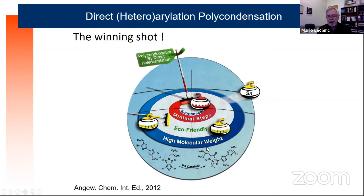You can have high molecular weight materials. It's clearly greener. There is no toxic waste. You reduce the number of steps, and clearly you will decrease the cost of those copolymers. So there is a spin-off company here at Laval called Brilliant Matters, where they make those kinds of conjugated polymers from direct heteroarylation. And in most cases, they can have lower prices for, I would say, comparable copolymers.